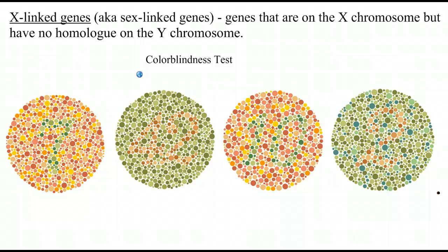Let's take a look now at some X-linked traits here. The first is one that's fairly common in males, but rare in females, and that is color blindness. Just to review, an X-linked gene is a gene that is on the X chromosome but doesn't have a homolog on the Y. So males are going to be hemizygous, which means they only take whatever gene they have, it will be fully expressed. Here's a type of test called the Ishihara test for color blindness.